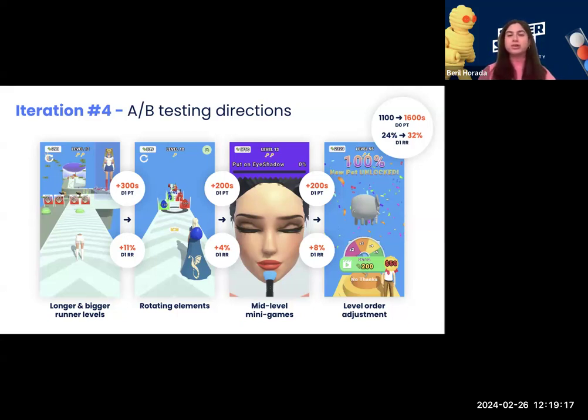In the beginning, levels weren't looking good and they weren't really in order. Players were asked to pick body parts of animals, which we decided to decrease and only show after the 15th level, and replace with pretty and nice looking dresses. Because we already know this is something that works for a wider group of audience and attracts the player's attention, so why not implement it? And overall, testing 3 different variants helped us to increase the playtime from 1,100 seconds to 1,600 seconds, and retention from 24% to 32%, which was a pretty good start.